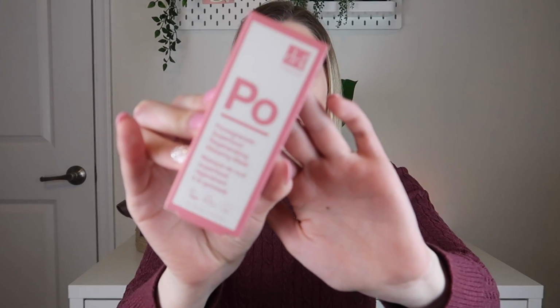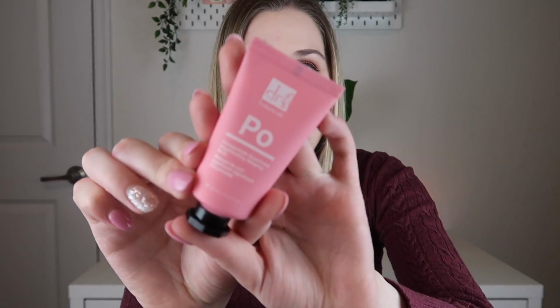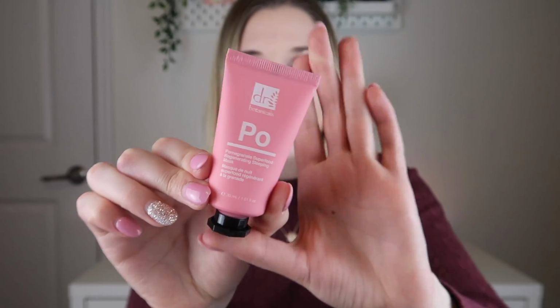The next thing that I'm pulling out is from Dr. Botanicals, and this is their Pomegranate Superfood Regenerating Sleeping Mask, and this is 30 milliliters. So it comes in a box, and then inside is the mask. I mean, this is a small, full-size mask, which is fine by me because I have so many masks that I need to use. It does look like there's a little bit of a gap here, but it does primarily look pretty full, so I'm excited to try it out.